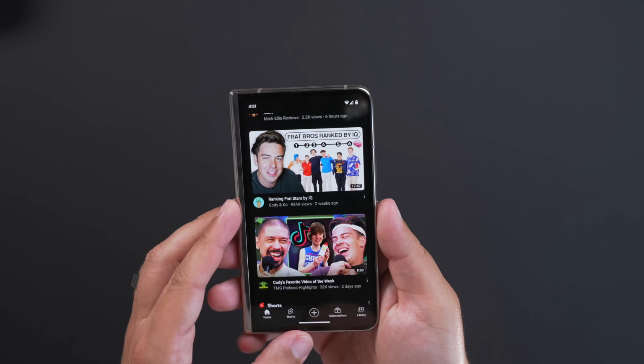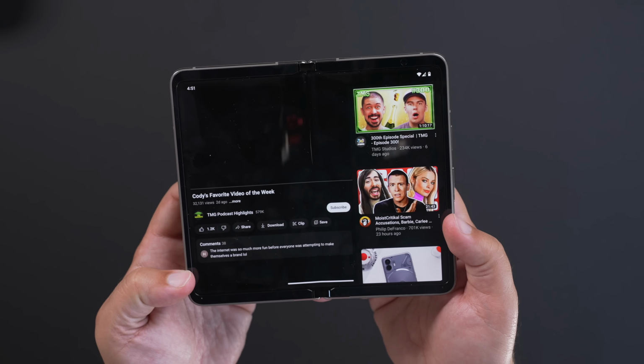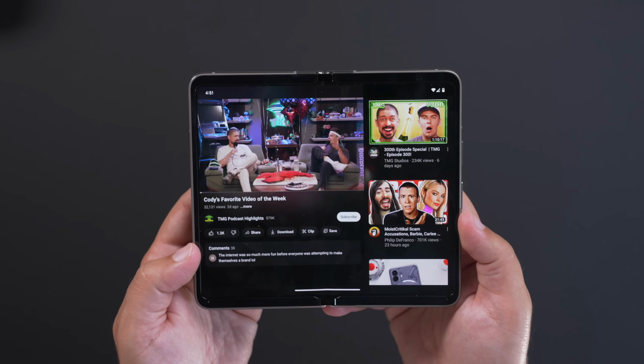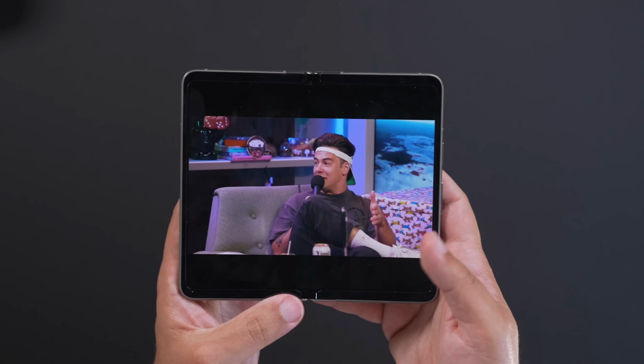And it's a good display too. It's bright, it's vibrant, it's crisp, it's got a perfect resolution. Like I said, it just feels like I'm using my normal iPhone here on the front, a 5.8-inch iPhone, and then I unfold it to an even larger 7.6-inch beautiful OLED display.